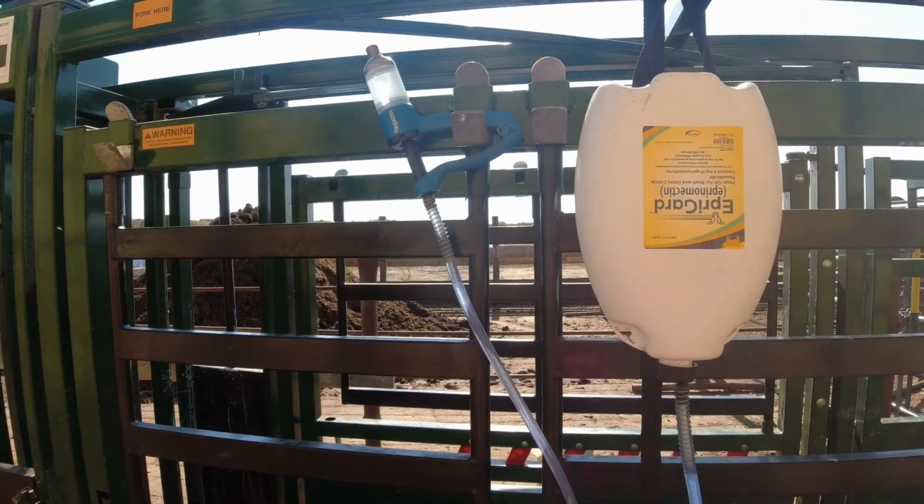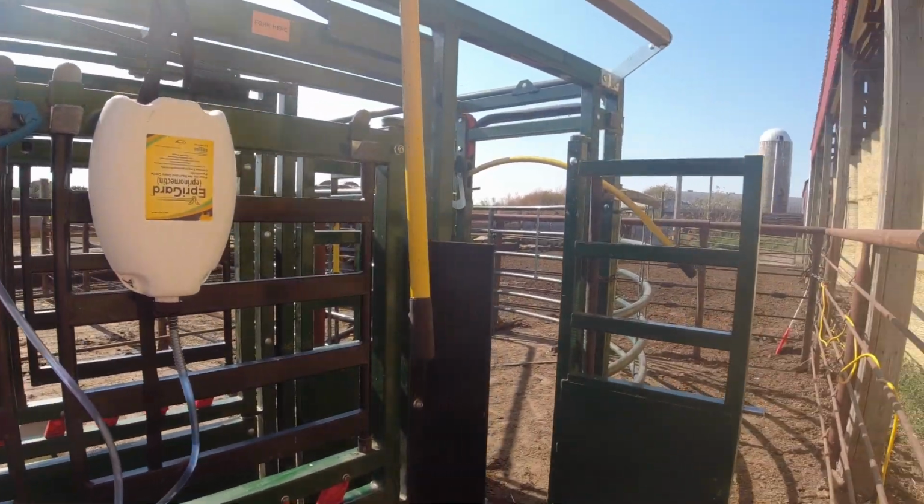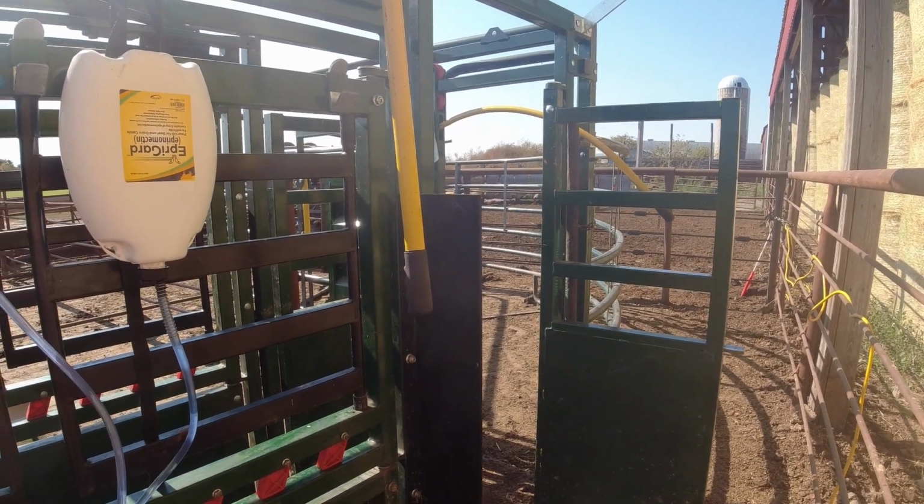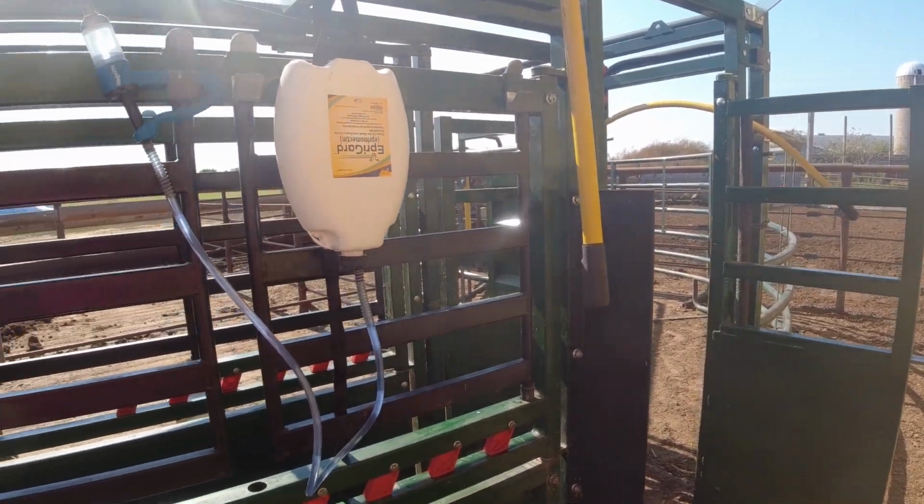And it went super well. We only had a couple that were not wanting to come through, but we did get them through fairly easy. So it went fairly smooth. It's a little farm update.